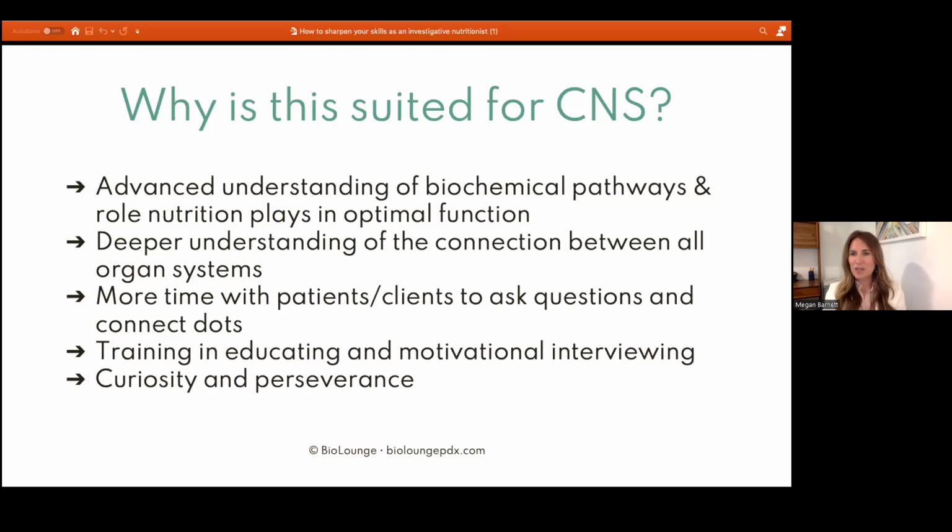And then curiosity and perseverance. If those don't feel like natural skills for you, this is going to be a hard approach. And not everybody that is a CNS wants to be an investigative nutritionist, right? Not everybody wants the mystery cases. But if you do, bringing that curiosity and perseverance to the table is what allows you to get there.